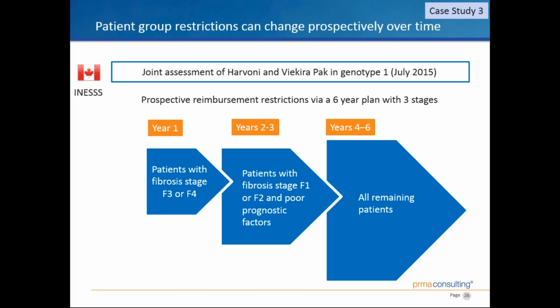drove this stepwise approach. So we can see in this example that manufacturers need to expect that payers will aggressively seek to manage their budgets by subdividing the patient population. Manufacturers can monitor and anticipate where payers see these subgroups are emerging and align their approaches to these patterns.